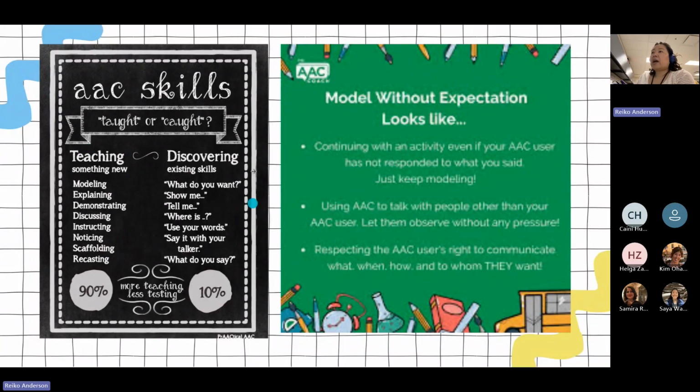Here, when we have discovering, they call it, but I would say testing. What do you want? What do you want? Show me what you want. Tell me, right? When we are focused on the student's output, it can actually stop the conversation from flowing, right?